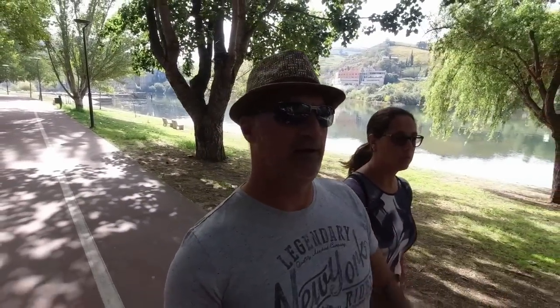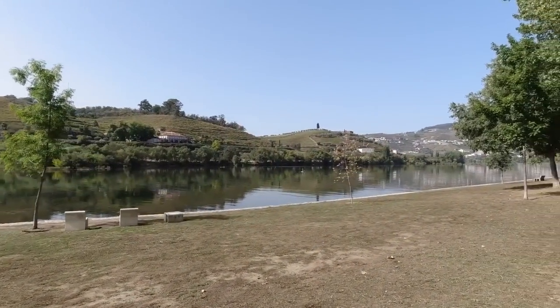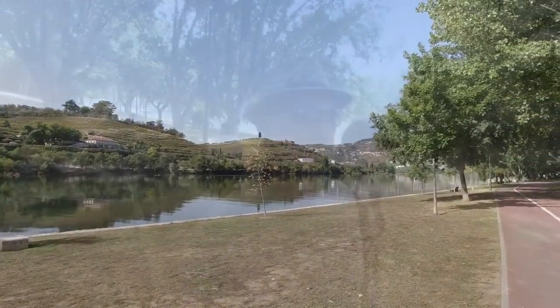So we're going to take a little trip off the N2, back up the Douro River. We're going to do the road that runs alongside the river. It's a really scenic route, and then find a little spot to have some lunch. So we're just going to stroll along the river here, back up into the town. We're going to visit the tourist information centre and make sure that we get our N2 stamp in our passport to say that we've been here. And then it's on to the next place.